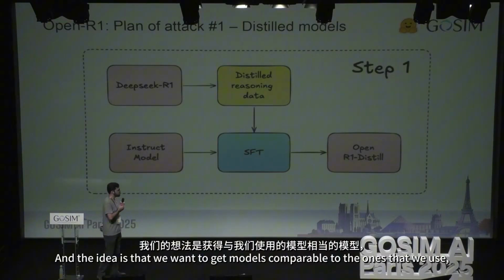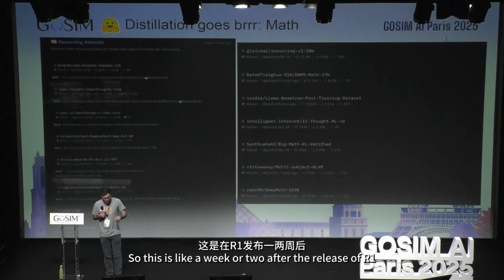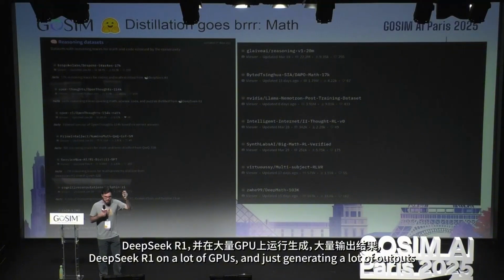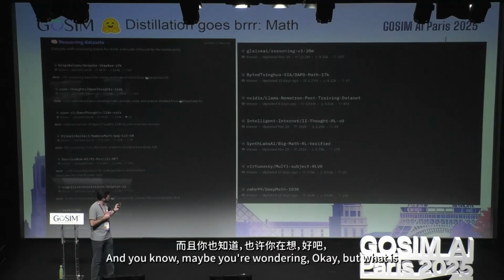And the idea is that we want to get models comparable to the distilled models they released, okay? And it's not just us, it's going on in the entire research community, which has been allocating a lot of GPUs to this effort. This was a week or 2 after the release of R1. There were already all these datasets out there, some from us, some from other people, and these are basically people taking reasoning problems and running DeepSeek-R1 on a lot of GPUs, generating a lot of outputs to then be able to do the fine-tuning and get distilled models. People have focused mostly on math. We ourselves had like 500 GPUs going for a few weeks working on this.